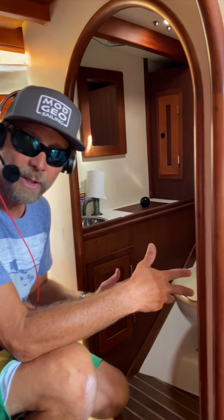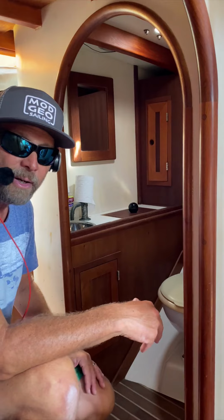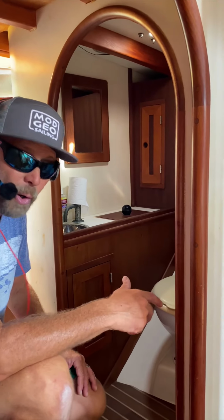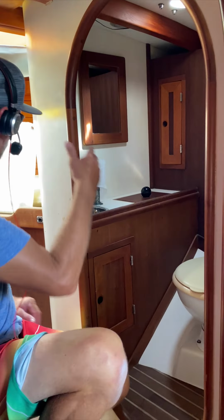The big spacious toilets where the thing looks all ergonomic, like it does on the boat show floor with the toilet sitting diagonal in there. You can't sit on those things in a seaway. In the marina, great. But offshore, no. This is a proper offshore head. All right, let's take a look forward here.